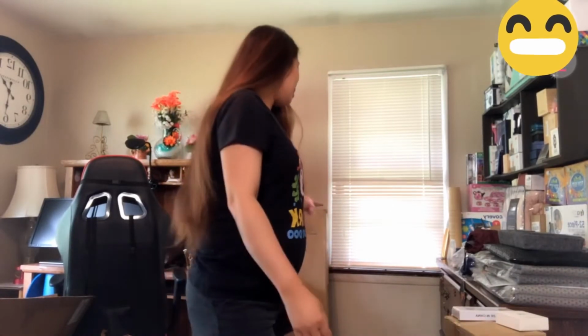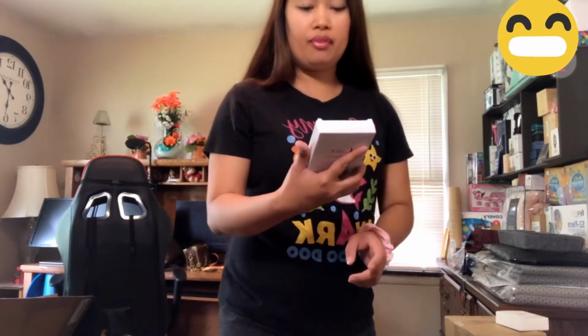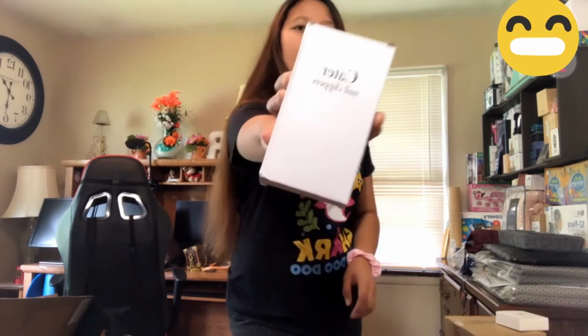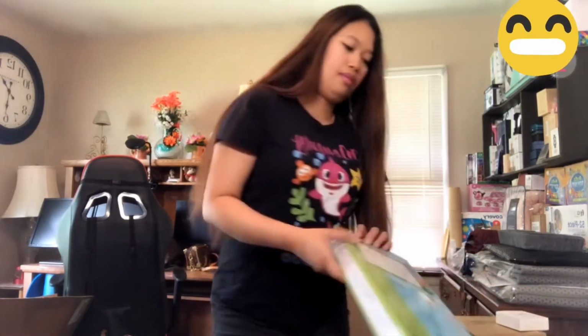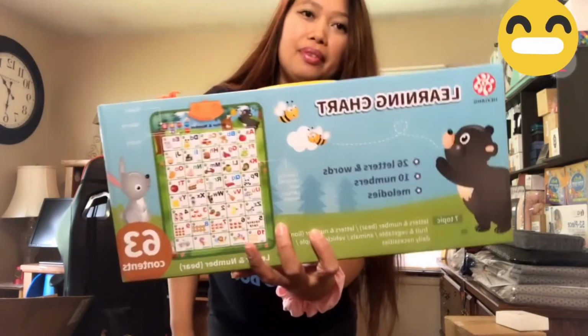So guys, all in all, what we got today is we got a shelf. This one, a shelves. Of course, we need to assemble that to make it bigger and to make it actually a shelf. So also we got some hair nail clippers. That one. What's that for, Mom? What kind of toy is that? We also got some learning chart. For who? Learning chart for Grayson.